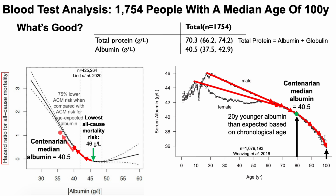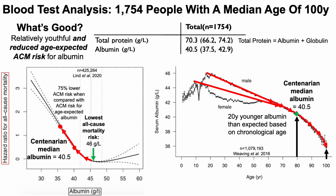So when we put that data on the all-cause mortality plot, the centenarian median value of 40.5 would impart a 75% lower all-cause mortality risk when compared with their age expected albumin level of 36. So from these data, we can conclude that they not only have relatively youthful levels of albumin, they also have a significantly reduced age expected all-cause mortality risk, ACM risk, for albumin.